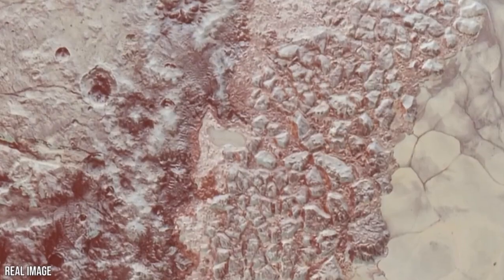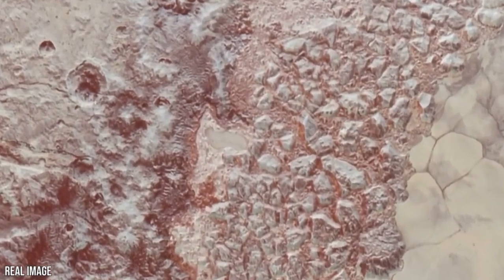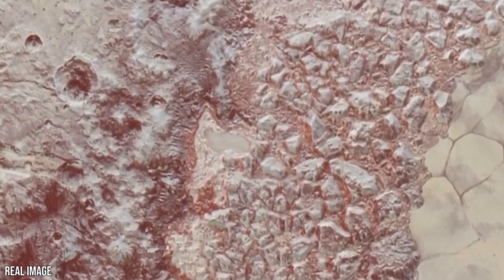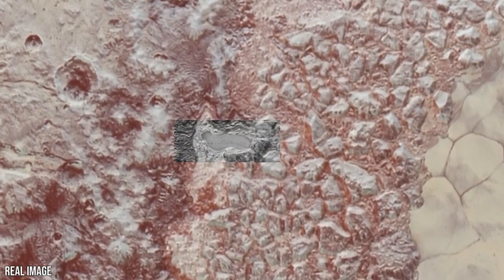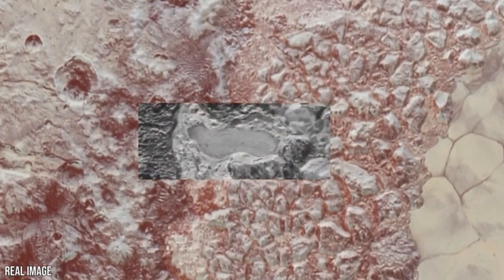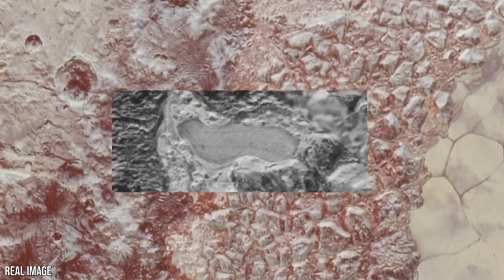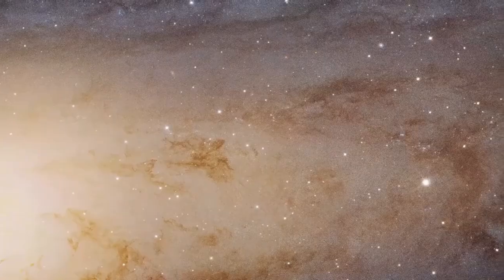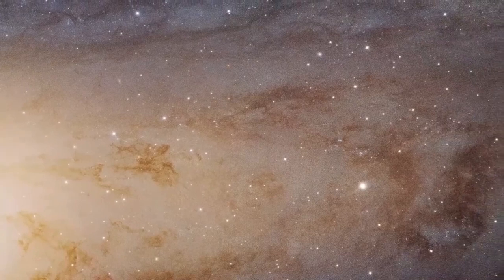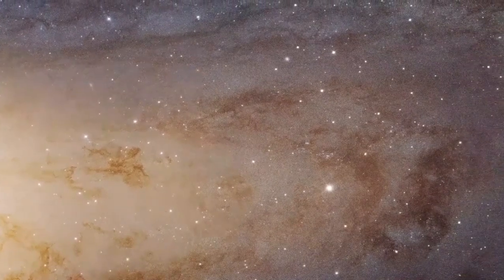The highest priority data was sent back first, namely the images, although I do remember at the time that the highest resolution images took a while to arrive back. Only low-resolution images were available when all the media outlets were publishing stories of the flyby, meaning I would guess that most of the general public never saw Arrokoth in all of its glory. So, here it is, the highest resolution images we have of this fascinating object, in true color.